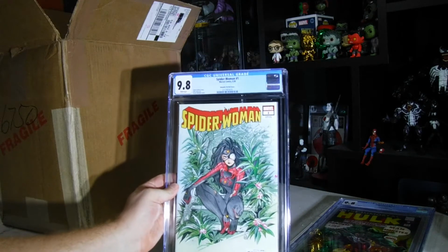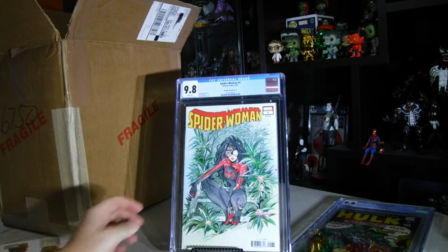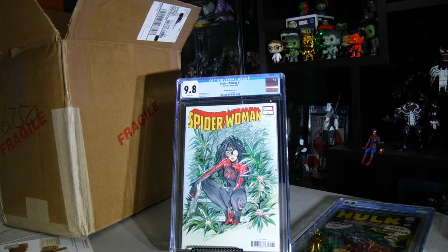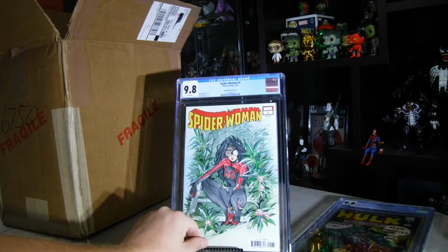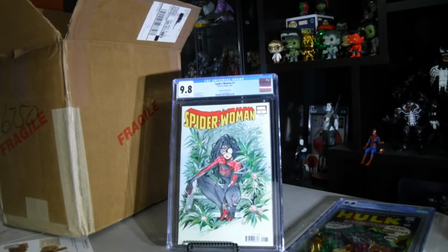Peach Momoko, Spider-Woman number 1, variant cover. What can I say about Peach Momoko? Hot artist. I don't know about this book being so hot, but I think as time goes on and Momoko gains in popularity, I mean, she's still pretty popular right now, but as she gains in being known and gets more, I guess, a following, I'm hoping these books will go up. But yeah, so Peach Momoko, Spider-Woman number 1 variant edition.